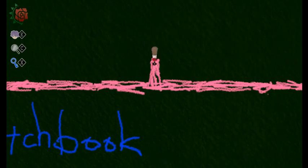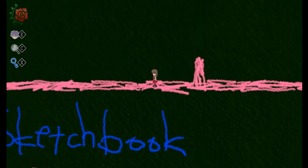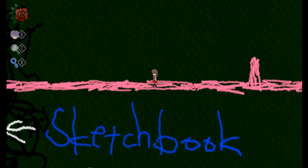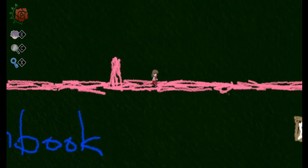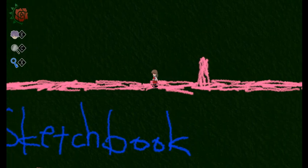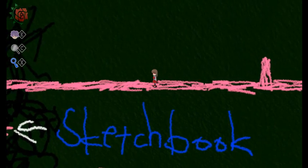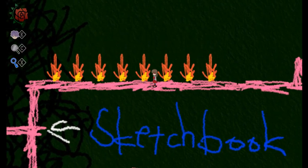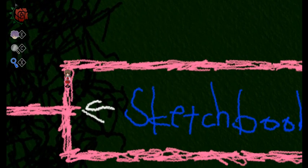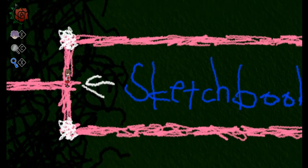Take that, you stupid fish. No. Trust me, I really dodged the first two. I really dodged them by pure luck. Zero skills in there. No! Okay, I just take damage. They wouldn't have killed me. Sketchbook. It's blocked. Okay, that wasn't too bad.